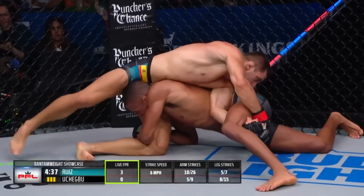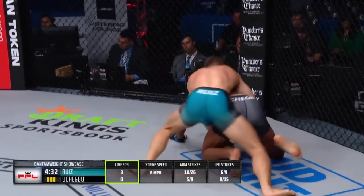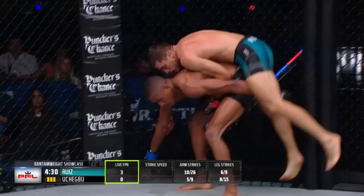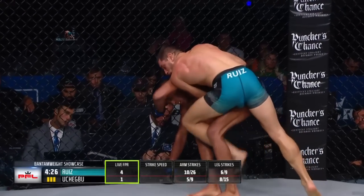There's the inside single leg, but it's almost a switch. There's the switch from Zebenzui Ruiz, now onto the back of Raphael Uchegbu.